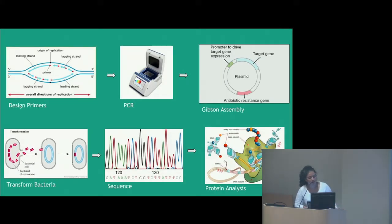So the main steps in my research was to first design primers, which are short nucleotide sequences that can bind to DNA. And then when doing PCR, which is the next step, it can allow for that gene to be replicated. And then the next step was to get the gene into a plasmid so that bacteria could be transformed to have that gene. And then I had to sequence the gene to make sure that it had all of the bases that I needed, and to make sure that there were no major mutations that would affect the protein that would result from it. And then the final step was to analyze the protein that I got to figure out how it could be denatured or prevented from carrying out replication.